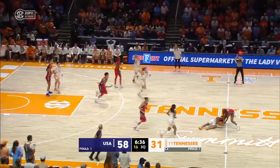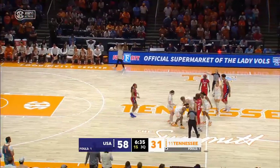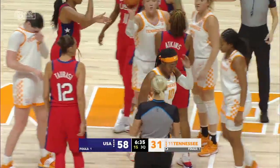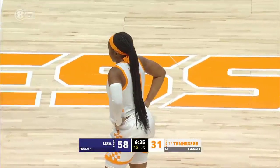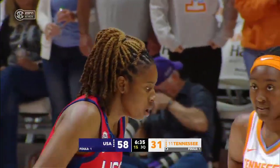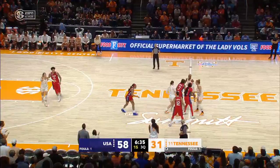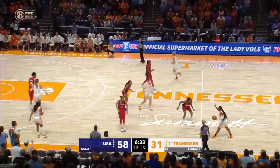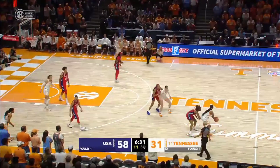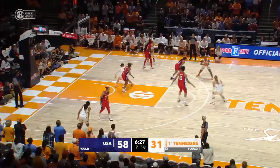Crowd still on its feet awaiting the first points of the third quarter for the Lady Vols, and a jump ball. Atkins working hard against Wells that time. See, the ball pressure is really good. And see, this is where I think the USA women's basketball team has shown their three-level defense. They've been good on the ball. They've had great rotation. And then you got the ultimate shot blocker at the front of the rim. That's 3 levels of defense. There's only a couple of college teams I can say that about. South Carolina is one of them.